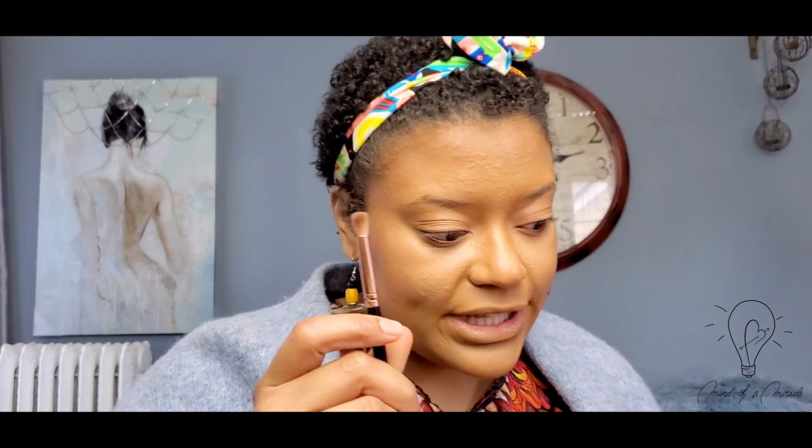So I'm gonna leave that alone for just a second. And we're gonna move on to the eyes. So today we're actually using the Morphe Jeffree Star Collaborative Project. Oh my god, I got makeup on it. I got it off. I'm gonna come in with this nice fluffy brush right here. This cheap little thing.